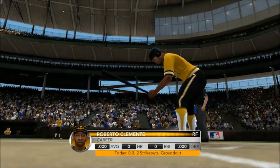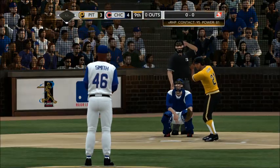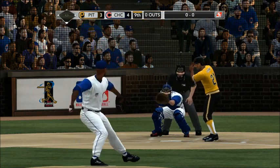But Gary, this is where the legends of the game make their marks. It is the last inning. Pitchers staring in a very tight situation. But Gary, both these guys clearly recognize.